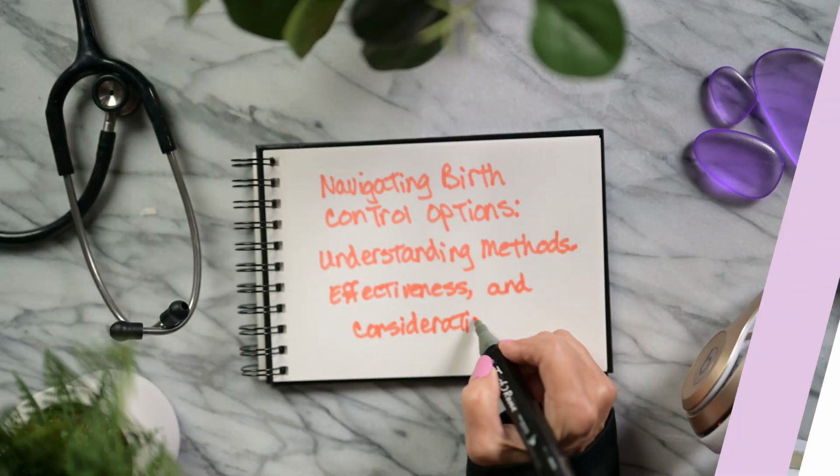Birth control methods. So let's break it down together.